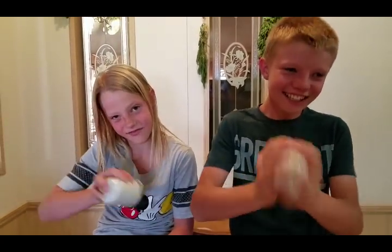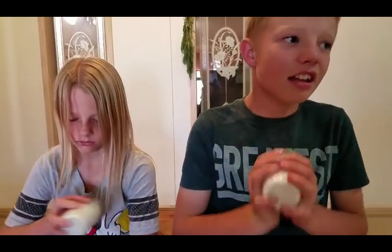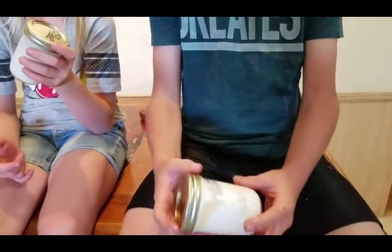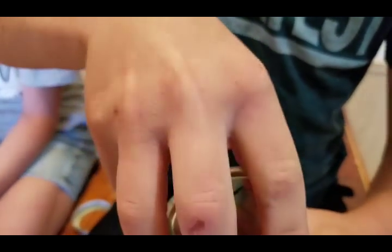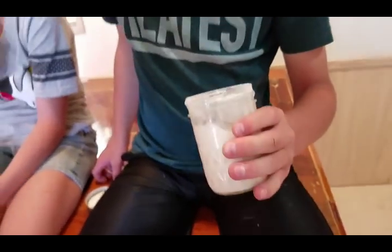Alright, so it's taking a lot longer than expected. So we threw a marble in the jar. We'll see if this works a little better. Mama says it will help mix it. Yep, that's the theory. Okay, so turns out the butter's a fail. It's not turning into butter, and it might be because it wasn't cold enough. Still looks like whipped cream. So we're going to put that in the fridge and let it get nice and cold and shake it up again and see if that will work.